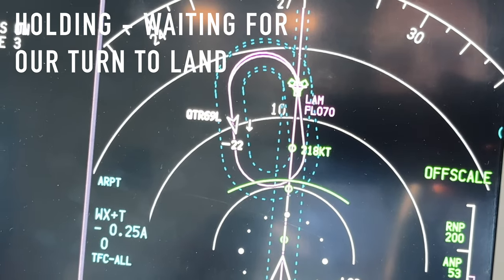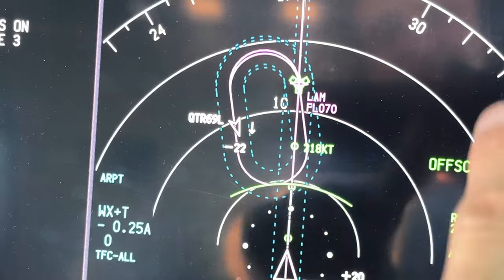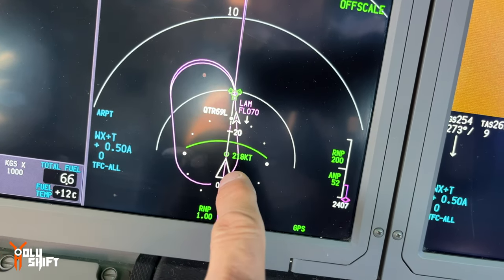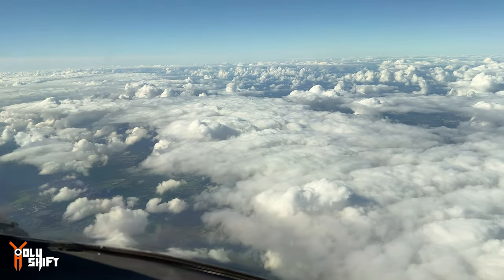Holding pattern. One airplane up below us. Entering the holding underneath us, 2,000 feet below us. Right here, you can see him right there.